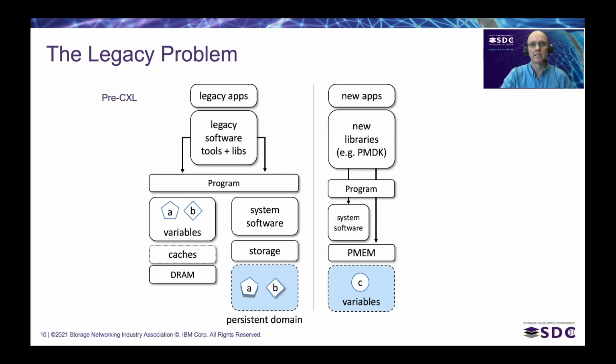The problem is that for the last 50 years or so, locally attached DRAM has been the only player in the memory arena, and software programming languages, compilers and frameworks have all been defined around this premise. Today, programming language abstractions and compilers see and expect volatile behavior and data access. While today's compilers are very aware of the cache hierarchy, they typically expect the main memory to behave uniformly and just store bits.